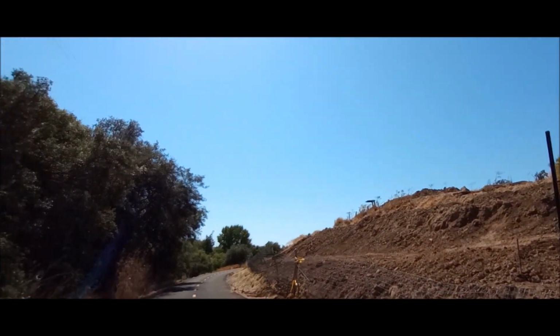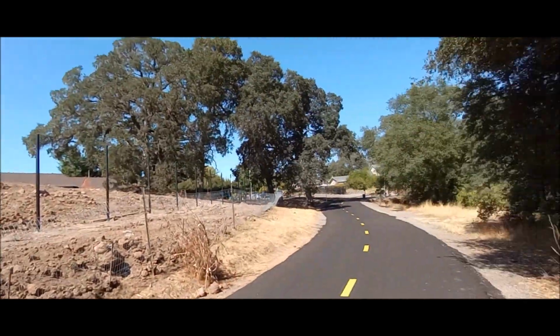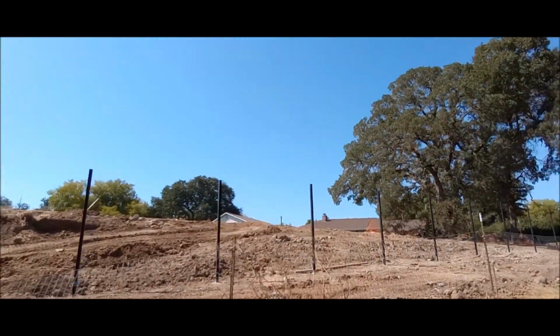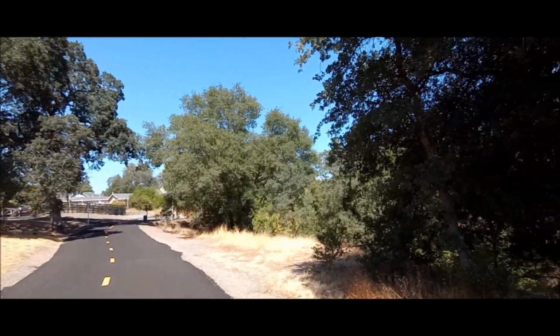We just passed the guys with their construction thing. I think they're building a house or something out there because there's a lot of utility lines poking up out of the ground, and they're putting up a fence. Any square inch that they can cram a house, they will. And good heavens, it does not smell good down there at all.